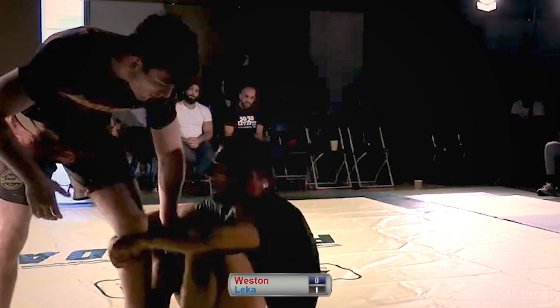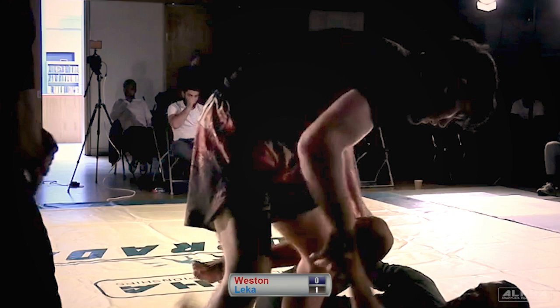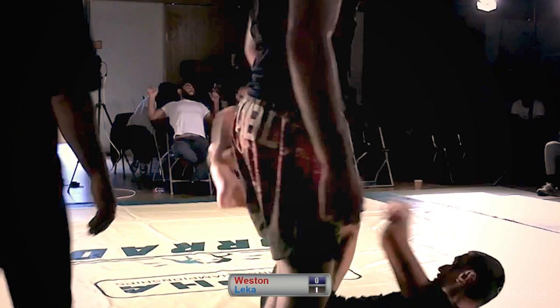Both athletes a little exhausted and pushing through. Okay, the referee again is going to stop them. Ask him to start in the middle.